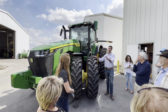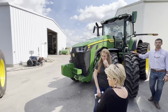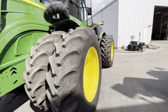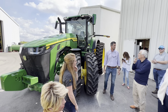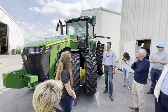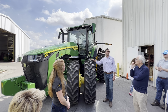Tires right now, the most recent ones I did are a set like this, and those are 520s on 620s with rims, you're around $15,000 to $17,000 per tire, with the rims, for a whole set to repair. A whole set. That'd be eight. How much is one of those tractors? An 8R310 retail on one of these is going to be probably around $380 to $400.